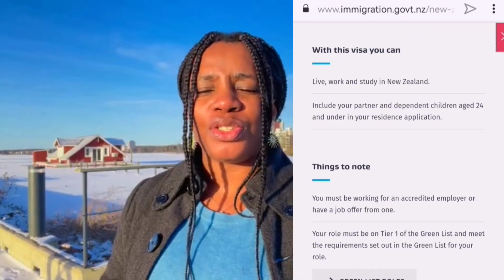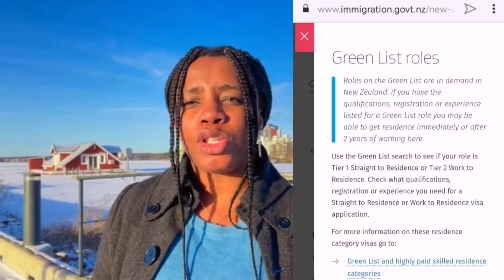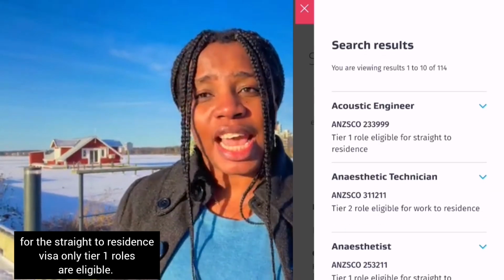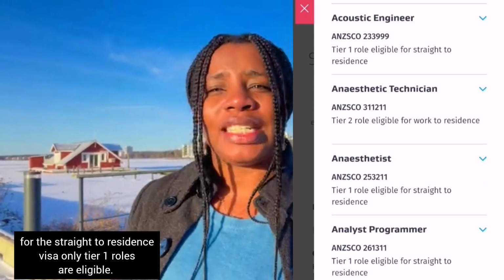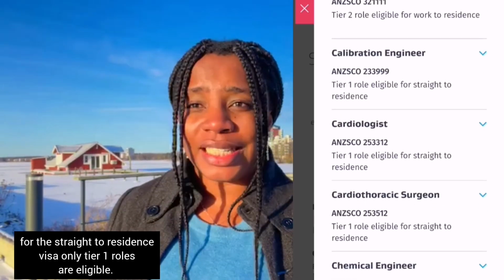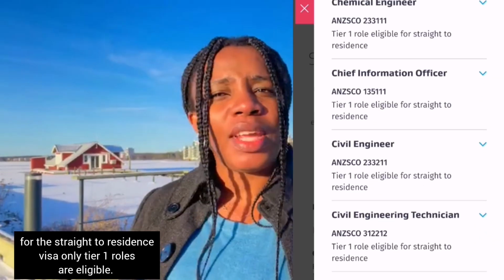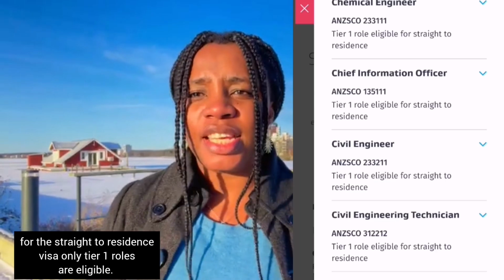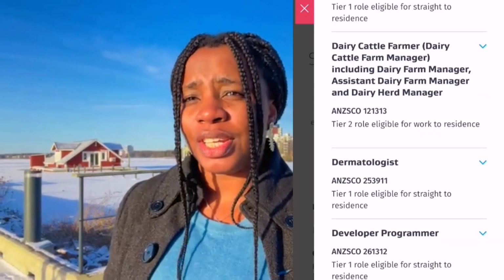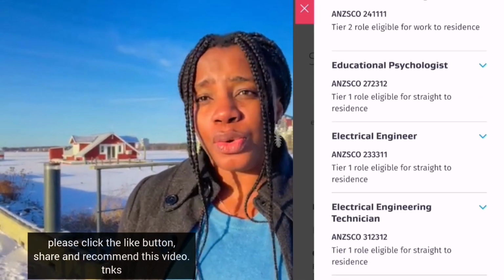The first thing that you need to do is to go and check the green list. You will find that the green list has about 117 occupations, so there are many occupations there and you're likely to find yours. It has engineering occupations, it even has teaching occupations. If you are a teacher, you are likely to find this opportunity. And if you're into IT, finance, business, or healthcare, like nursing, doctors, medical doctors, midwives, surgeons, and so on and so forth.